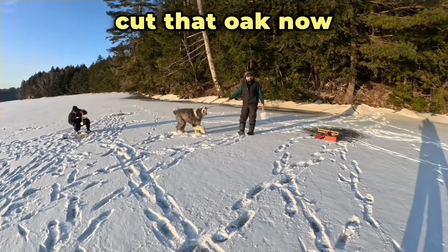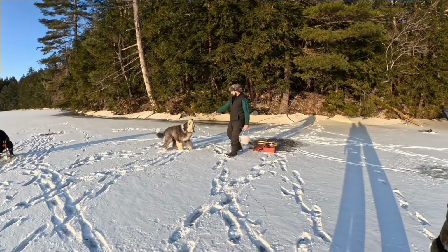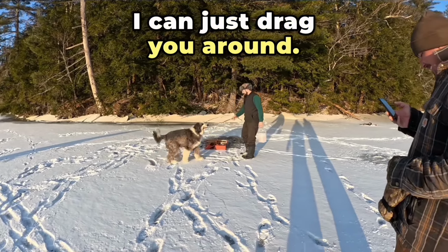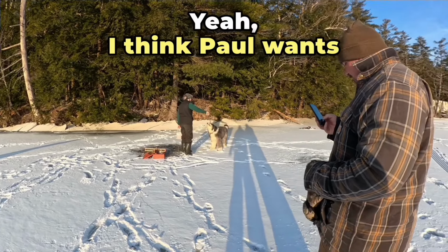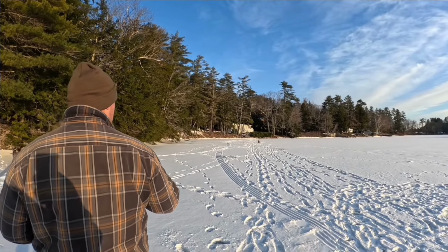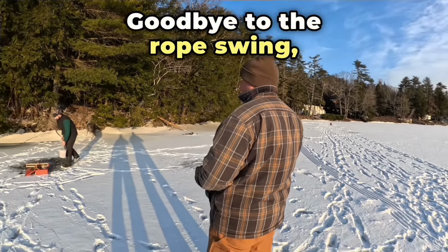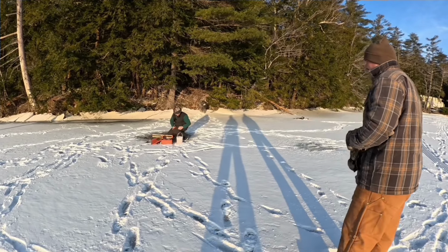Well, maybe we should cut that rope now and then he can drag all the branches into the woods there. Yeah. While you're on ice, I can just drag you around. Is there a tree that's going to be cut today? Yeah, I think Paul wants to take that oak. Yeah, that little oak that's way over the ice with the rope swing on it. Goodbye to the rope swing, huh? Yeah. Haven't used that in a little bit. It's been a couple of years.